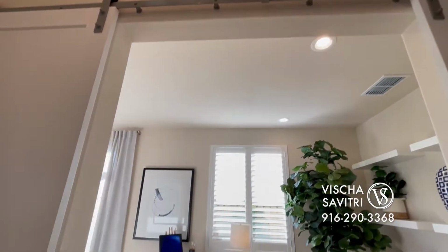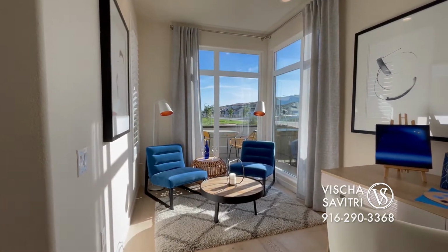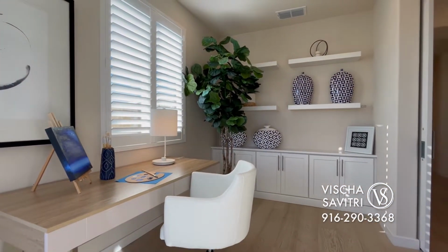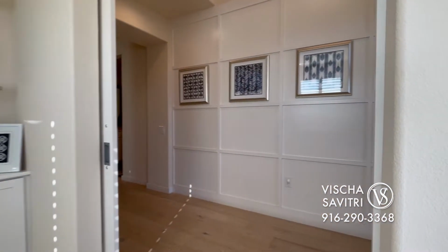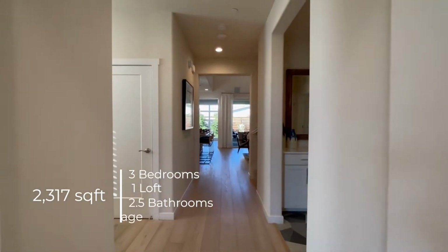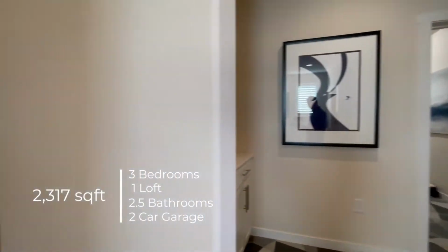And today I'm going to show you this new community in Rancho Cordova at Mill Station at Cresleigh Ranch. Rancho Cordova is located approximately 20 minutes away from downtown Sacramento. The name of this subdivision is Mill Station at Cresleigh Ranch, and the builder is Cresleigh Homes. Today I'm going to show you residence number 2. It is a two-story home with 2,317 square feet. It has 3 bedrooms, a loft upstairs, 2.5 baths, and a 2-car garage.